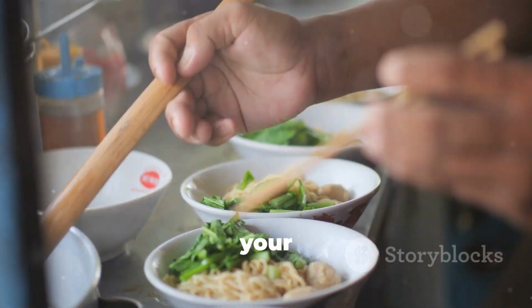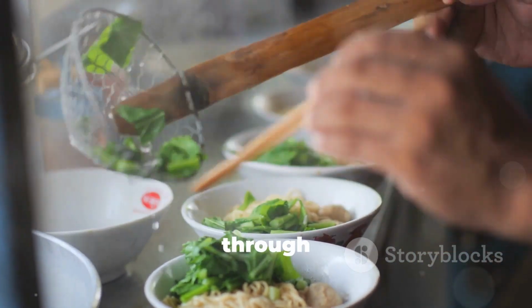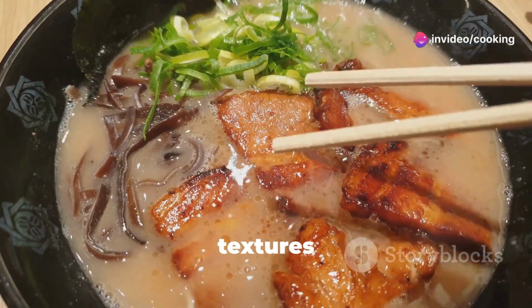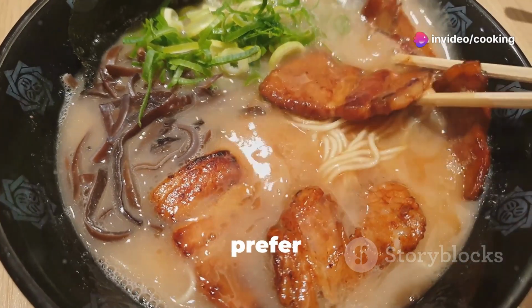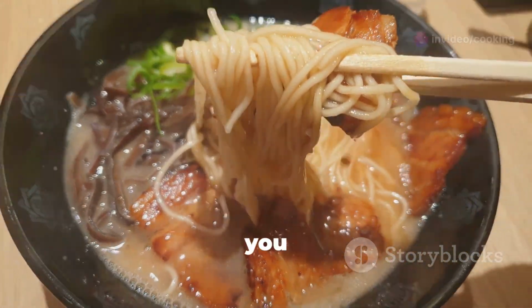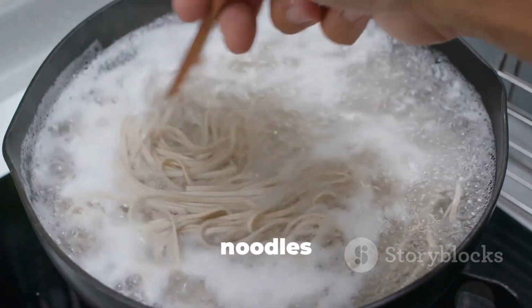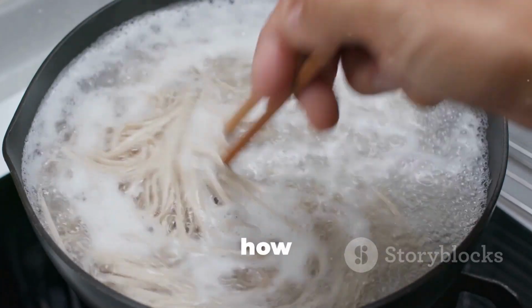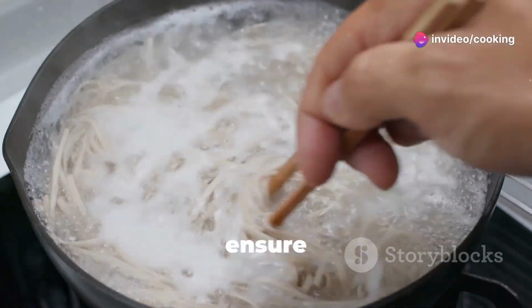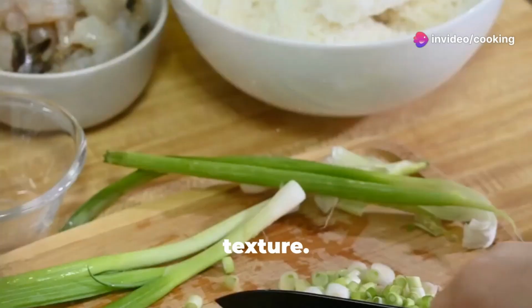Protein. Choose your champion. We'll guide you through preparing succulent chicken or tender tofu, both offering unique textures and flavors. Whether you prefer the savory taste of chicken or the delicate flavor of tofu, we've got you covered. Noodles. Ramen noodles are essential, and we'll explore how to cook them to perfection. From boiling to stir-frying, we'll ensure your noodles have the perfect bite and texture.